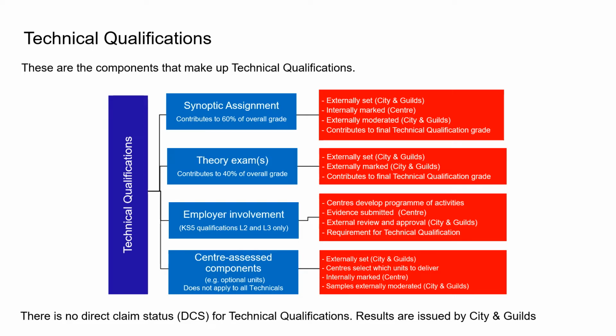Next is the employer involvement component, which Key Stage 5, Level 2 and Level 3 must complete. There is a wealth of information on the website to support centres with this component and examples of how you can evidence the component. Finally, there are the centre assessed optional units, which does not apply to every technical qualification. You can find which technicals have optional units in the relevant qualification handbook. In the last section, in red, is a brief explanation of how each of the components are assessed.